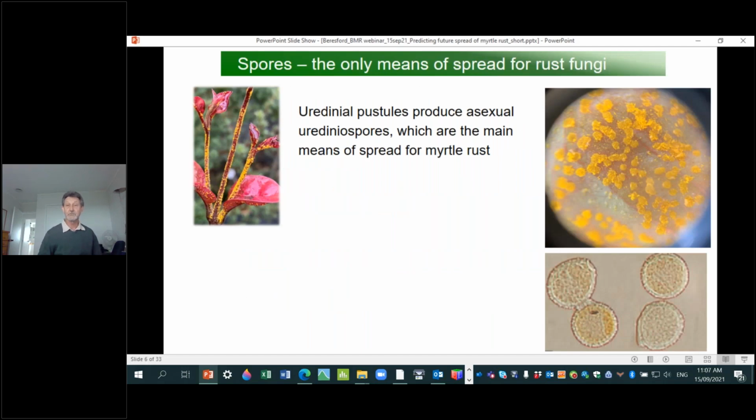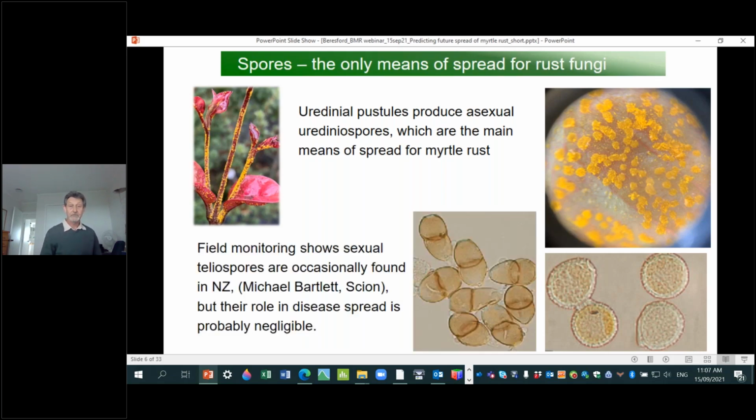Spores are the only means of spread for rust fungi. Urediniospores, produced in uredinial pustules, are asexual spores and are the main means of spread for myrtle rust. Field monitoring shows sexual teliospores are occasionally found in New Zealand, and Michael Bartlett at Scion has reported on this, but their role in disease spread is certainly unknown and probably negligible.